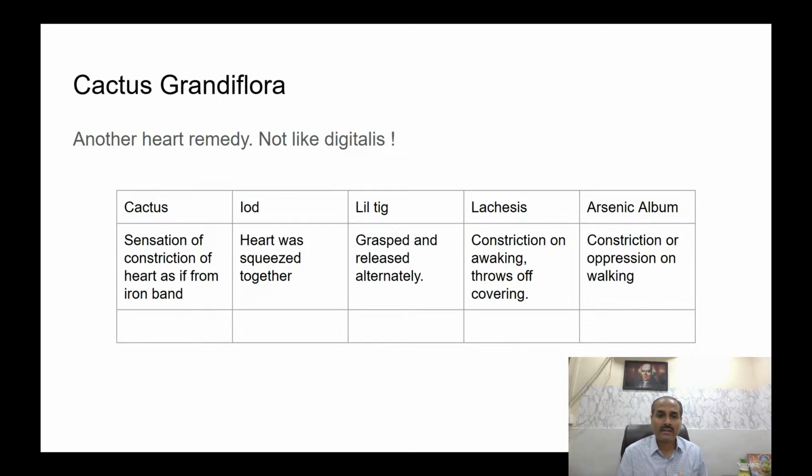Cactus has sensation of constriction of heart as if there is an iron band. Iodum has the feeling that the heart is squeezed together. Lilium tigrinum has the feeling that the heart is grasped and released alternately, which is also what we see, that the patient has this fruitless activity and desire to work, and also represses her thought somewhere. This kind of connection also, if we see. So Lilium tigrinum, heart is grasped and released alternately. And Lachesis, constriction on awaking, everything that happens on awaking, throws off the covering. And Arsenic album, constriction or oppression when walking. He wants to walk, but he can't walk because there is constriction and oppression. Five remedies Dr.